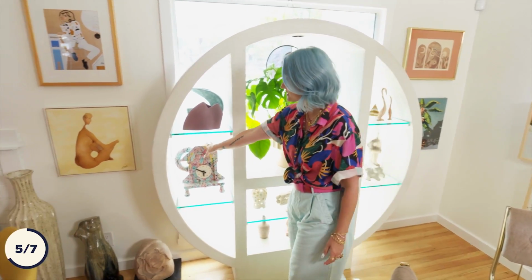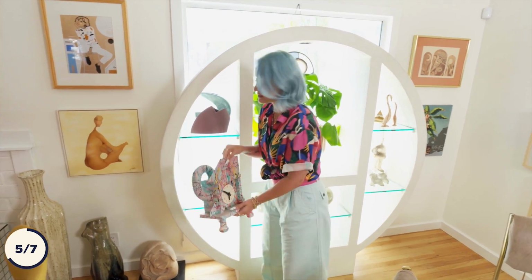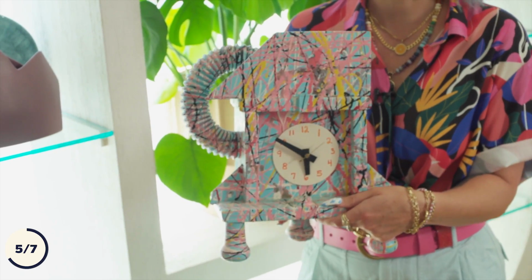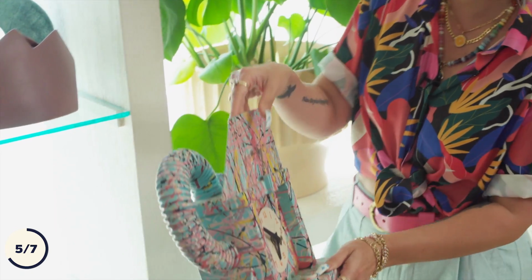This is one of my greatest finds of all time. This is a Richard Burkett Memphis clock. I got this for $10 in Florida. They have some of the best thrifting there.